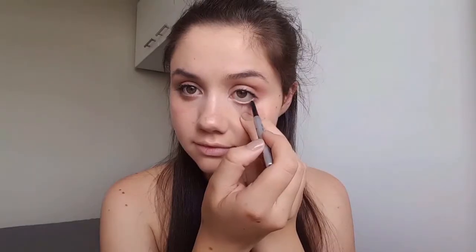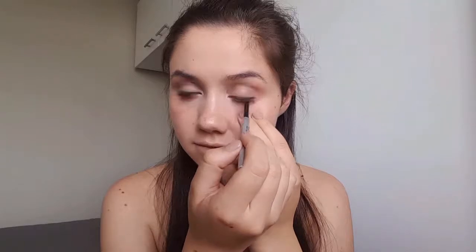I felt this really made me look a lot better and I love using mascara. And then on to my eyeliner. I'm using the silver one by Essence and I'm lining my inner waterline. This will definitely make me look more awake and more alive, and it's going to cover the redness that you see there when you're sick or tired.